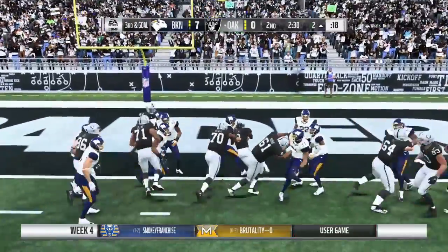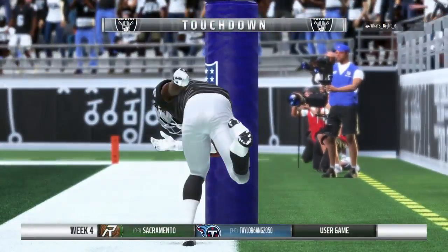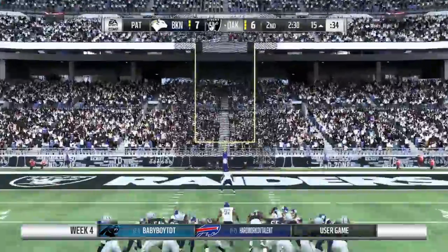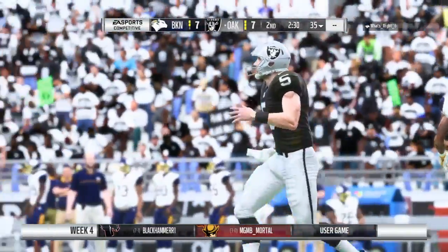They'll try to run it in with Marshall. And he's in. Touchdown, Raiders. Keith Marshall, his second touchdown on the season. And the Raiders, there would have been an extra point of tying this thing up. Point after, right down the middle. And we are tied at 7.